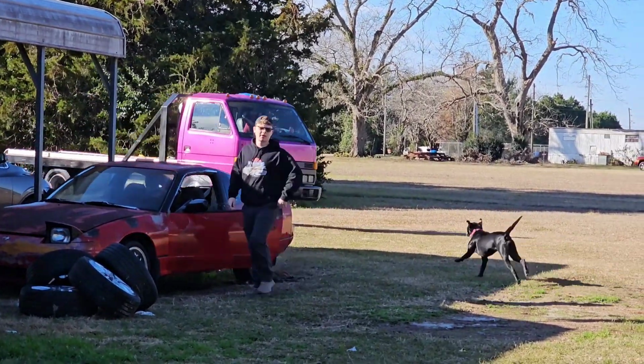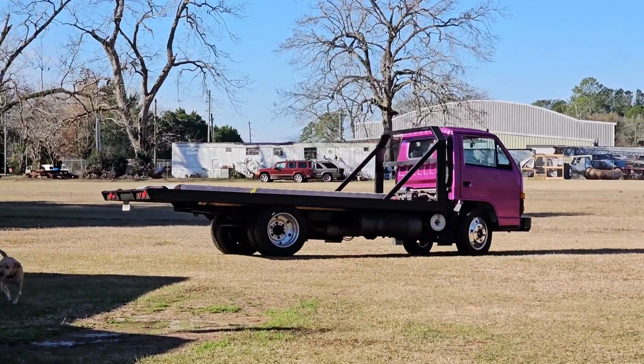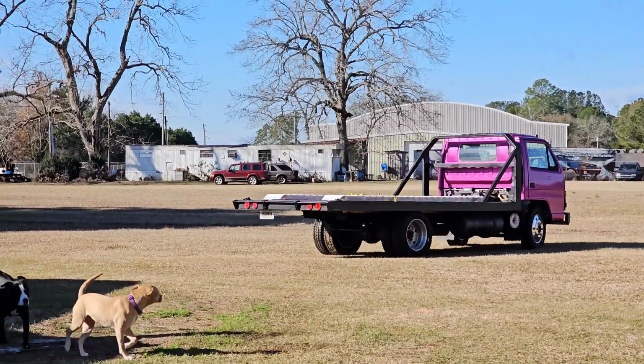I'm gonna get the super battery real quick. Get the jump box. He can load it up backwards too, it'd be fine. Listen, guys.